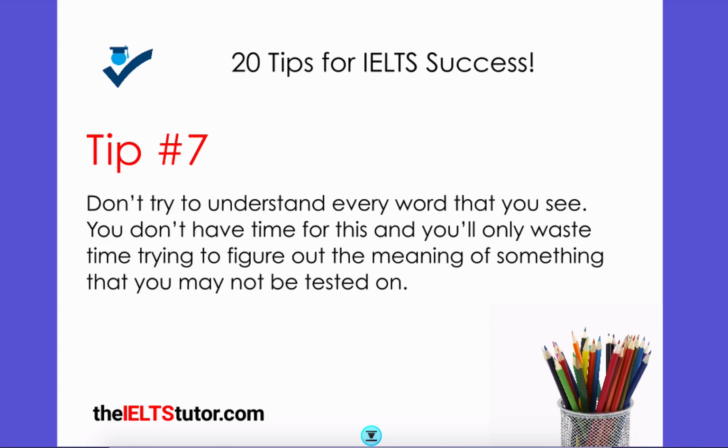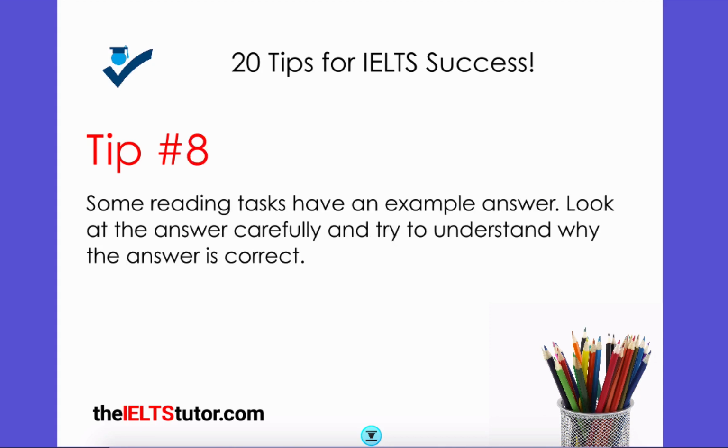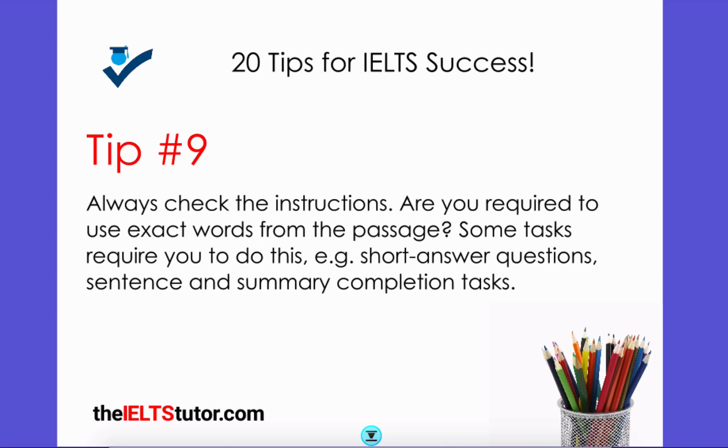All right, let's move on to tip number 8. Sometimes reading tasks have an example answer. If this is the case, study it carefully and try to think of why the answer is correct. Now, in some cases, reading tasks may ask you to use words from the passage in the answer, but in other situations, you'll have to use your own words.